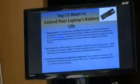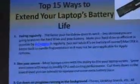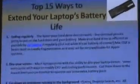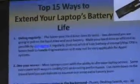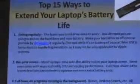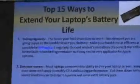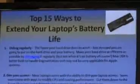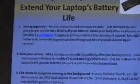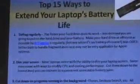Defrag regularly. The faster your hard drive is, the less it works against the demand you put on the hard drive and your battery. Make your hard drive as effective as possible by defragging it regularly. And another one, dim your screen. Most laptops come with the ability to dim the screen. Some even come with ways to modify CPU and cooling performance. Cut them down to the lowest level, and you can squeeze out some extra battery juice.